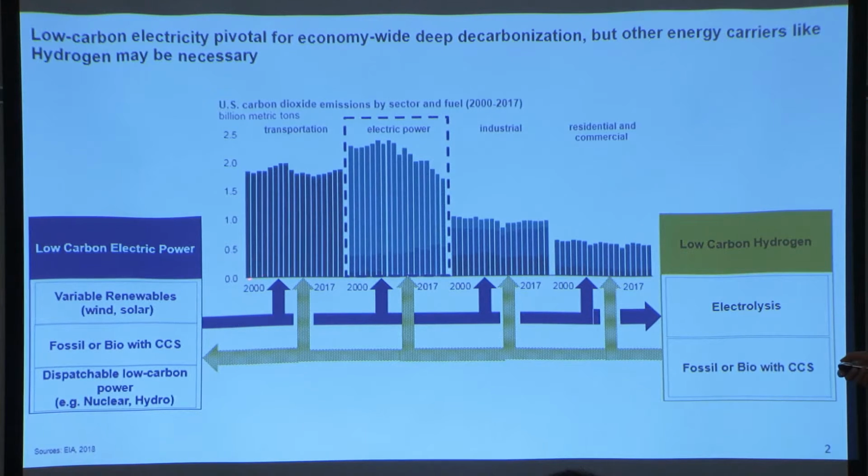When we look at the carbon emissions from 2010 to 2017, this graph shows different sectors and how their emissions are changing. When you look at transportation, industry, and residential and commercial, what we see is that emissions are not going down. They are either steady or going up. The only reduction in emissions we are seeing is in the electric power system. So what does that mean? All our progress so far in decarbonizing the economy was in the electric power system.